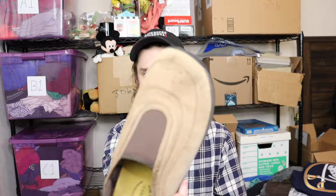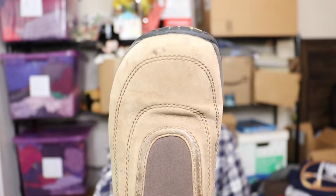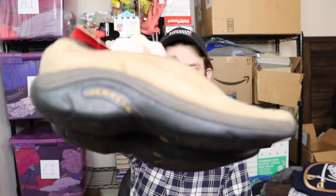Now, there was some staining on the front there, you can see, and kind of some more on the front here. But I think I can fix that. And for $2.50, picking up some Merrells, these things look sick, and I want to be able to clean these up. I should be able to get about $20 for these specific ones. So taking $2.50 and making $20 is definitely well worth it.